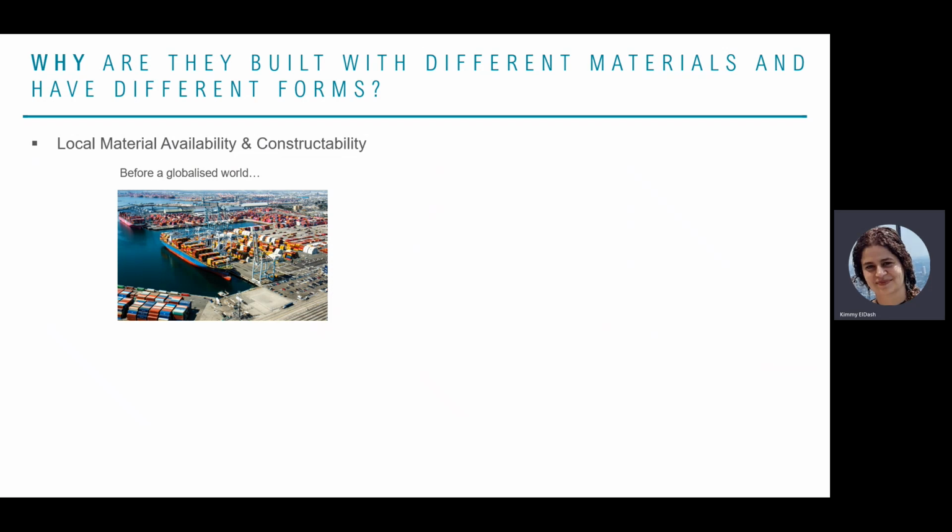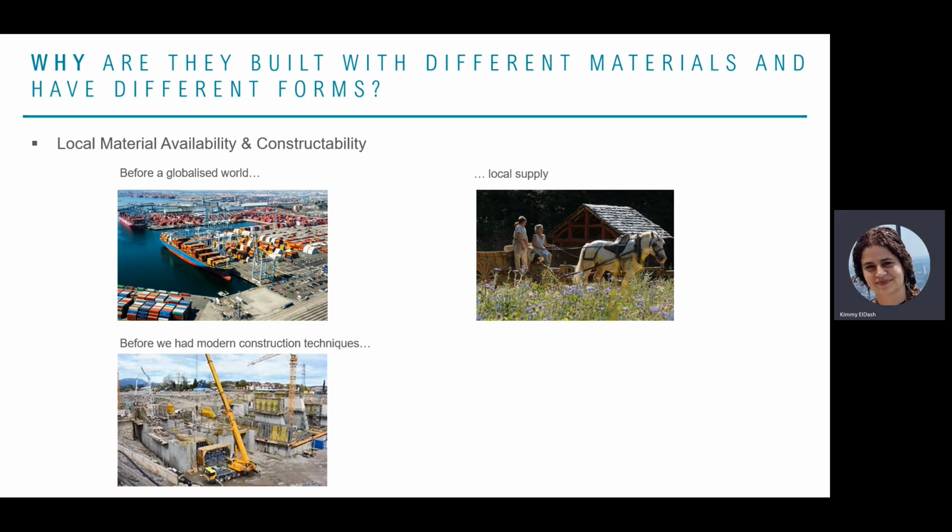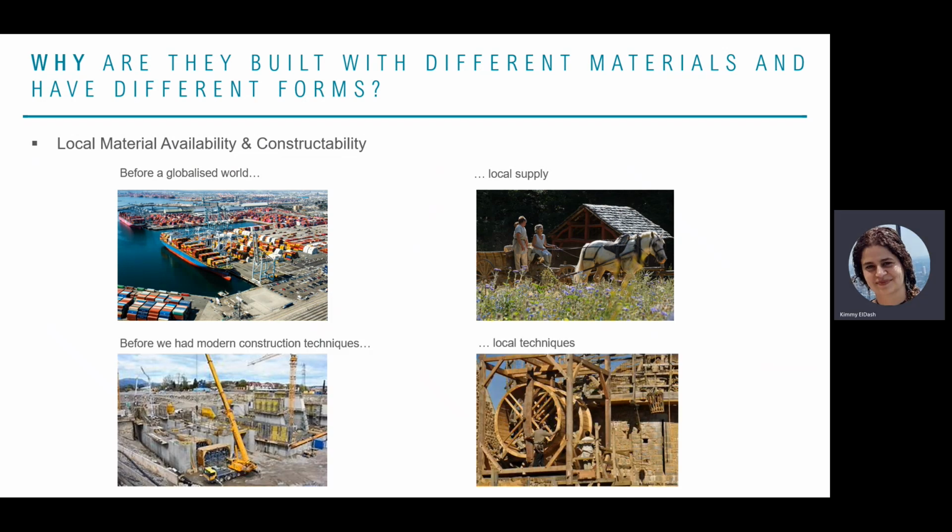Before we were a globalized world and could get materials like we have now, anything pretty much from anywhere, ship it over in a container, there you go. Before these days, we were bound to local supply, whatever materials and products were available. And before we had modern construction techniques, we again were bound by local techniques.